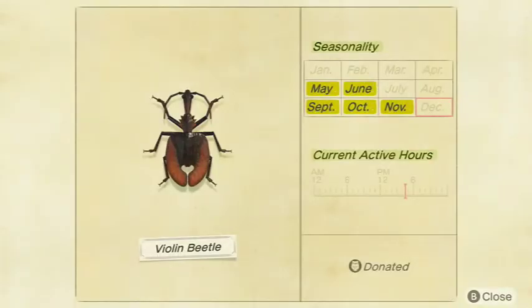Moving on to the violin beetle. Now, the violin beetle you can also find on tree stumps. It is 3,000 bells in Nook's Cranny, found all day. It's May, June, September, October, and November in the northern hemisphere, and March, April, May, November, and December in the southern hemisphere. God, I can't talk. Yeah, all day in the months of May, June, September, October, and November in the northern hemisphere, and March, April, May, November, and December in the southern hemisphere. Alright, that's the violin beetle. They're not too terribly rare either.